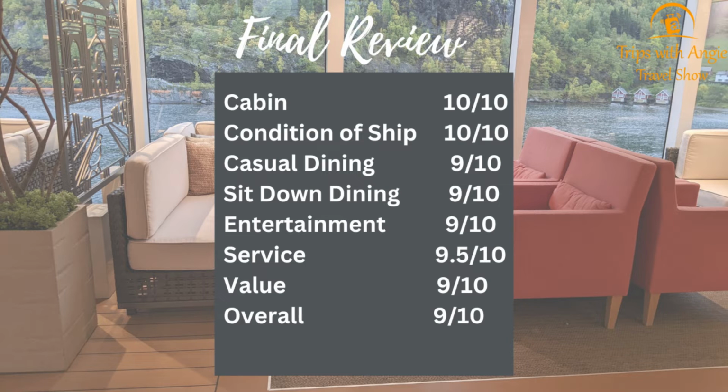Casual dining, I'm going to give that a 9 out of 10. I think that there could have been a little more variety and choice at the buffet for lunch and dinner. Sometimes it felt very repetitive. And we also had a lot of trouble in the casual dining with allergens. So the signage wasn't always correct about what allergens were in the food. So that really dropped it down to 9 out of 10.